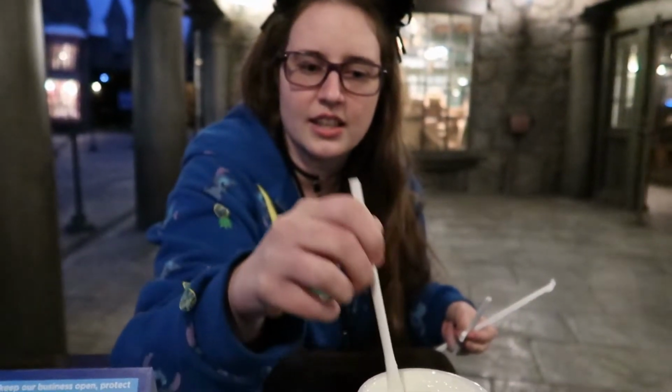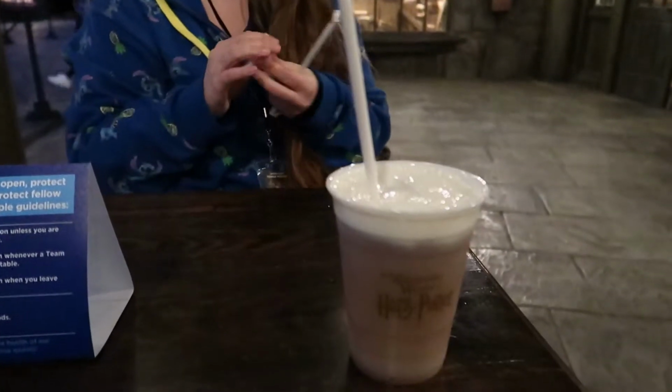Yeah, it's a little bit thicker than I thought. It's like a shake consistency. Huh. Okay, you're up first. Give it a go here.